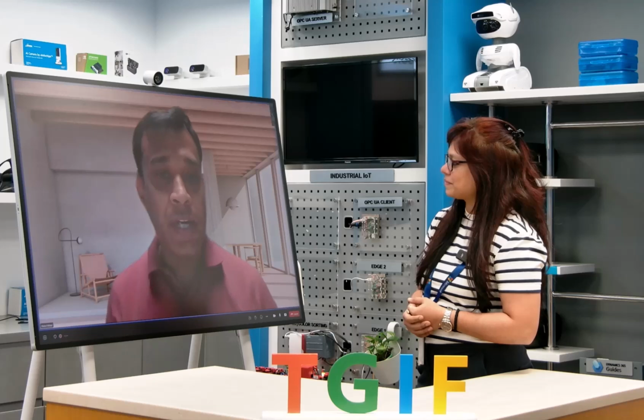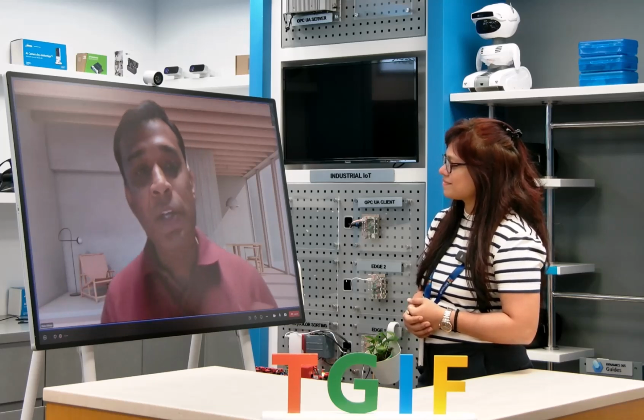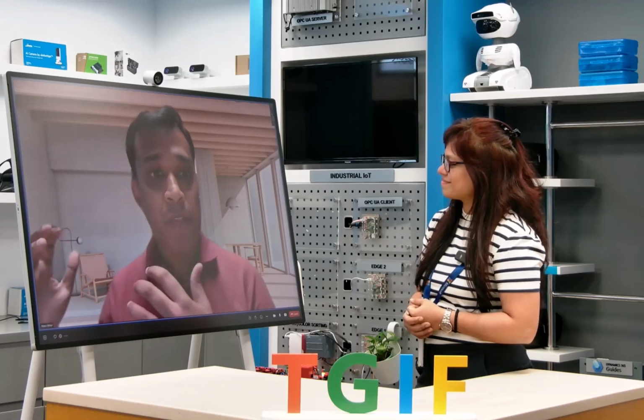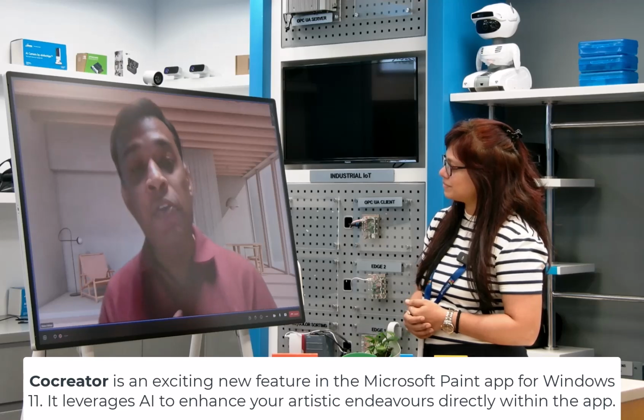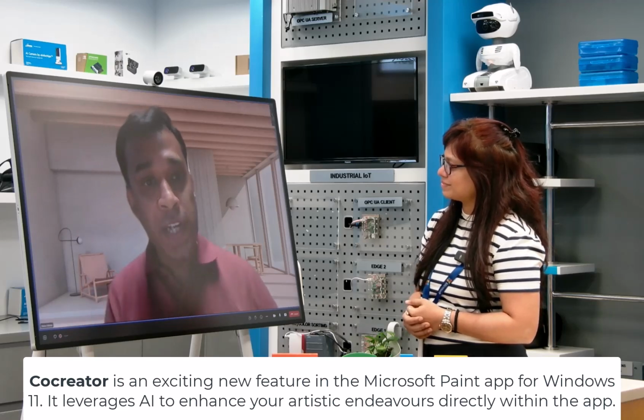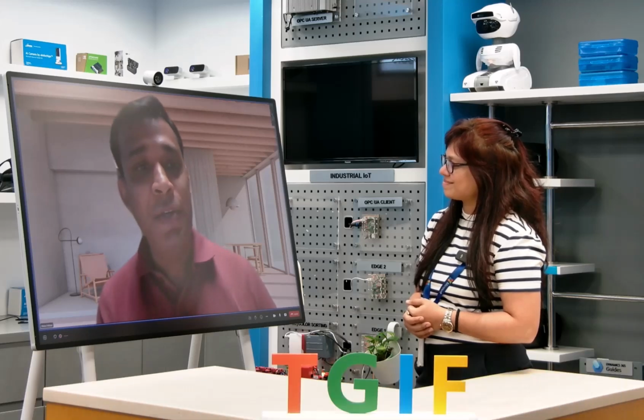Then we have Co-create. So it's like interacting with your device to create something new. You can decide on the level of involvement that the AI will have while you are working through text prompts or through drawing prompts to create something that is completely new. And how cool is that, right? That's awesome. The third thing is the live translation.